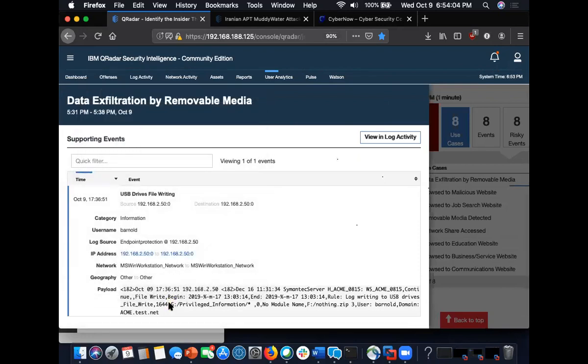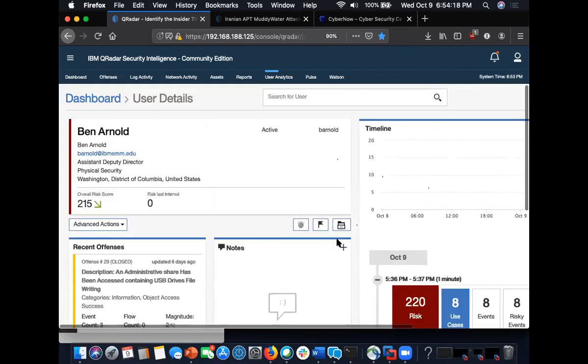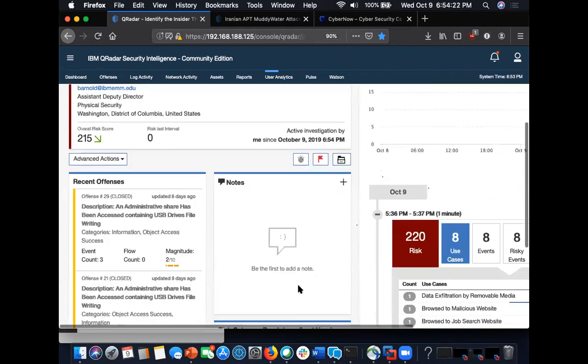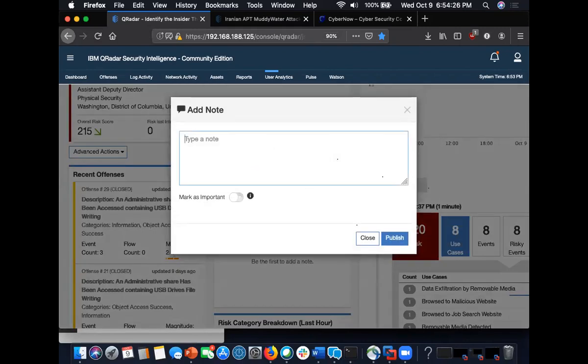Exactly. And from there, we can see that this person actually wrote onto a removable media. You know, this is coming from that shared drive and then writing this onto a removable media. So we've caught this whole thing. From here, we can go and start an investigation. Maybe I'll write a note saying contacting law enforcement.